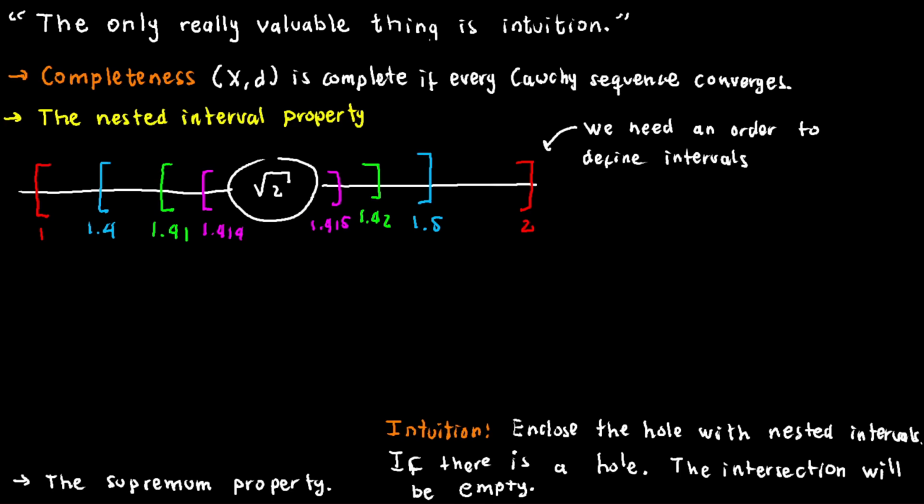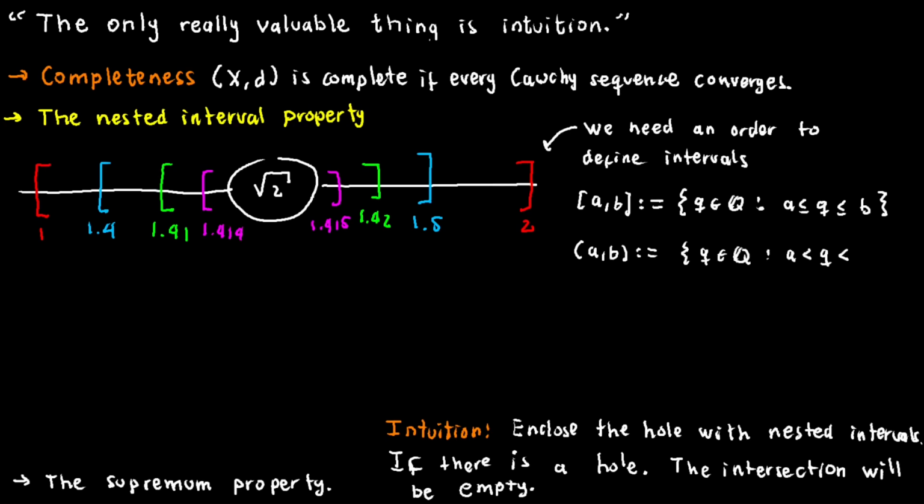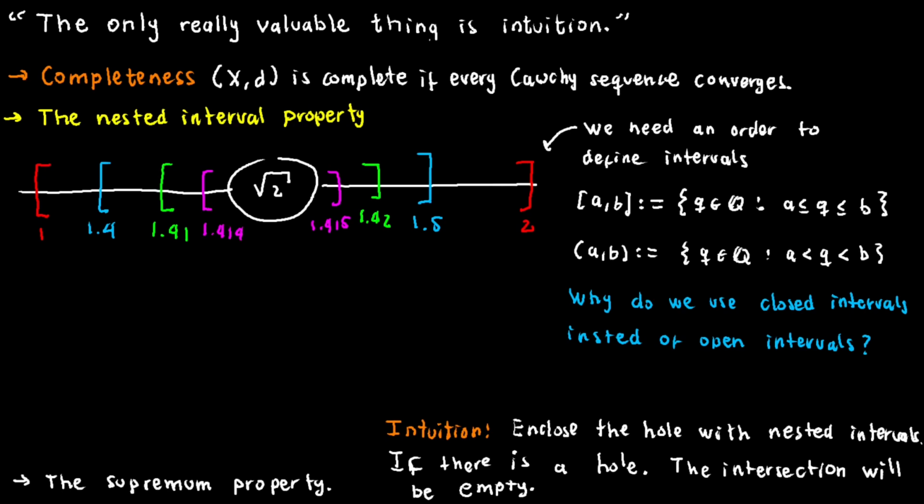In spaces equipped with an order relationship, like the rationals, we can define a closed interval [a, b] as the set of numbers greater than or equal to a and less than or equal to b. Similarly, open intervals can be defined using strict inequalities. As you delve into the intuition behind our approach, consider why we opt for closed intervals instead of open intervals. Feel free to share your insights with us.